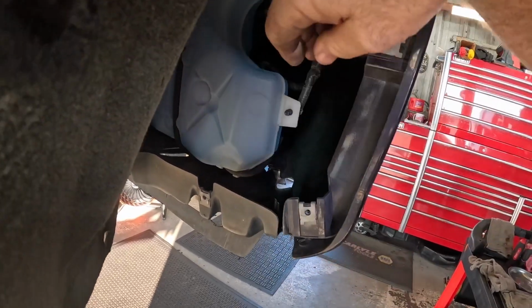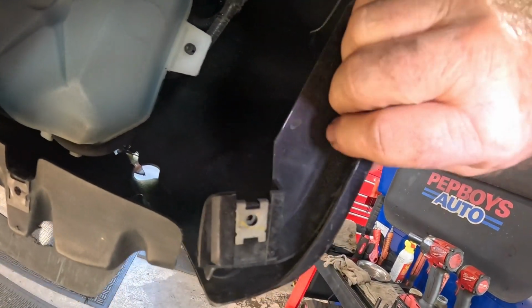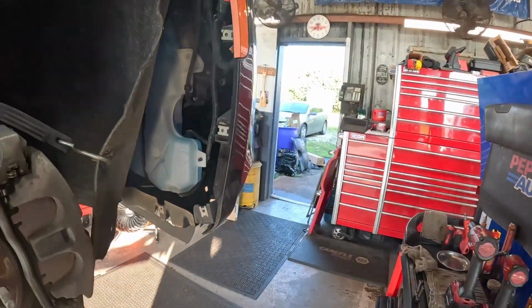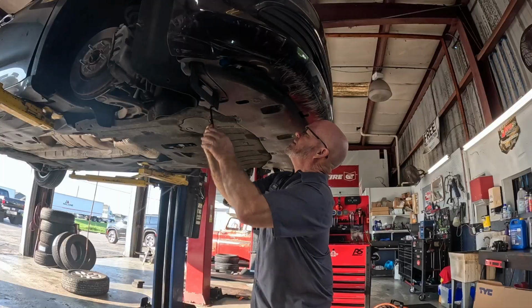So, I don't think that's supposed to be like that. It's supposed to be glued to the bumper. This thing had to be in some accidents or something. Carry on.